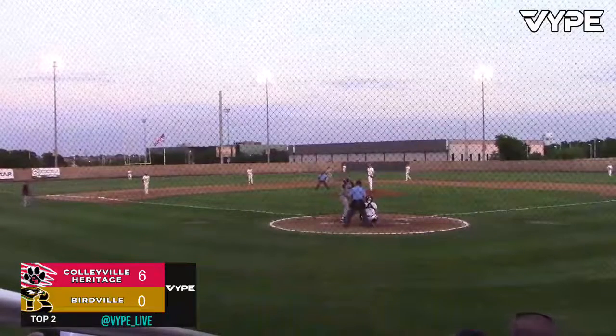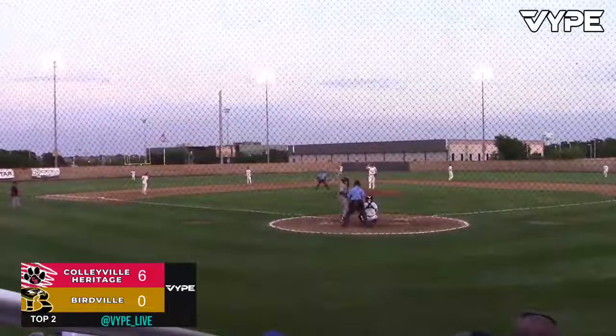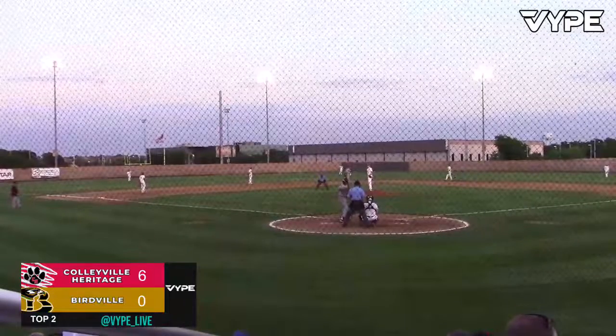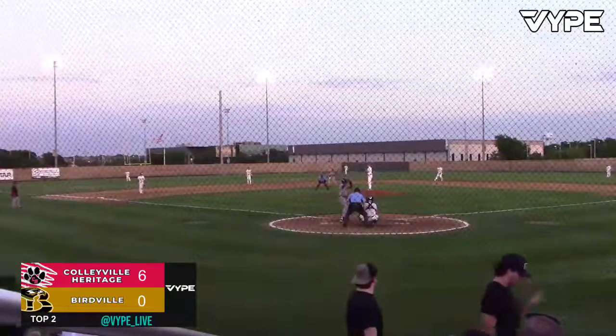All right. Play is returning here in North Litchfield Hills for Birdville Boys. We have a new pitcher here, Cameron Ward. It's number 17 here, Josh Statton.